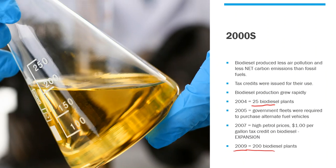2005, the government fleets were required to purchase alternative fuel vehicles. So once again, this just really confirmed the usage of biodiesel. It showed us that biodiesel was not going to go away. If government cars were kind of required to run off of these types of fuels, then we can have an idea that this is going to stay around. 2007, high gas prices. We've talked about this. We talked about why they started happening. $1 per gallon tax credit on biodiesel. So we were incentivizing the use and production of biodiesel during this time.